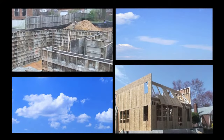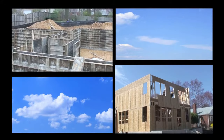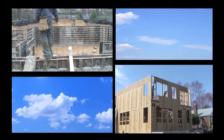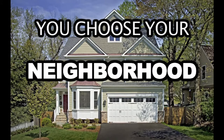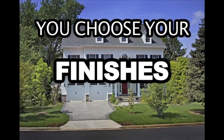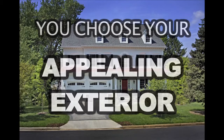While you're here exploring the possibilities of building a new home, keep this in mind. In addition to the instant equity that many buyers realize, there are many benefits when you tear down and build new. You choose the neighborhood where you want to live. You choose a floor plan that matches the lifestyle of your family. You choose the finishes that match your style and taste. And you choose a highly appealing exterior.